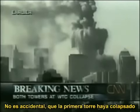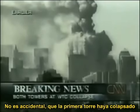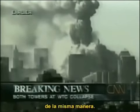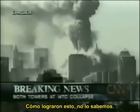The way the structure is collapsing, this was the result of something that was planned. It's not accidental that the first tower just happened to collapse and then the second tower just happened to collapse in exactly the same way. How they accomplished this, we don't know.